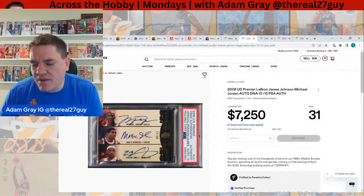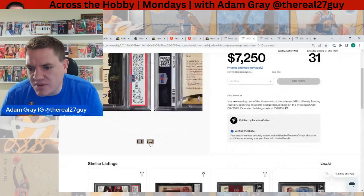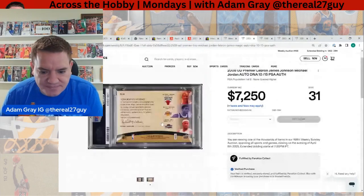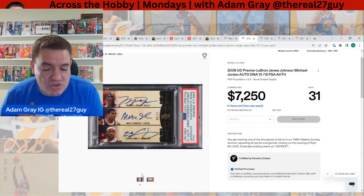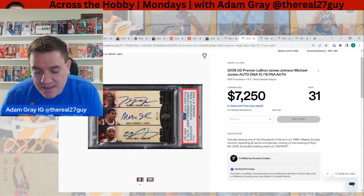All right, let's talk about each of these cards that are ending this week that I've highlighted already. And then I got to get out of here. Triple autograph. I love this card so much. I love this card. Magic in the center.